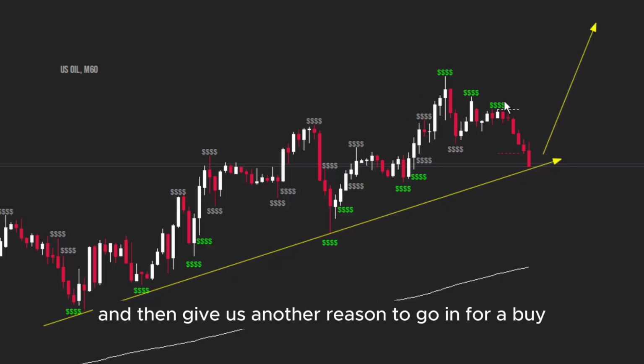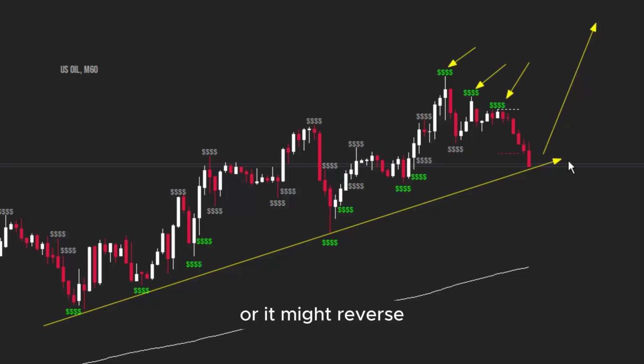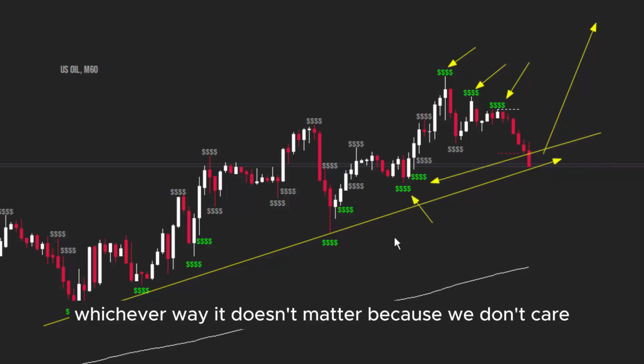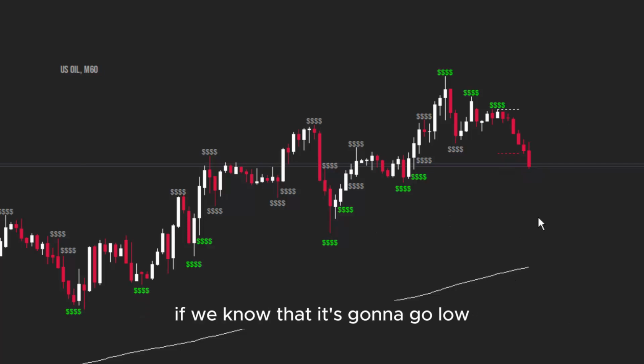then give us another reason to go in for a buy, which would take out these guys and these guys. Or it might reverse and come back and take down these lot in this area. Whichever way, it doesn't matter, because we don't care, as long as we get a signal or the ability to go. If we know that it's going to go low, we go with it. If it's going to go higher, we go with it. It's as simple as that.